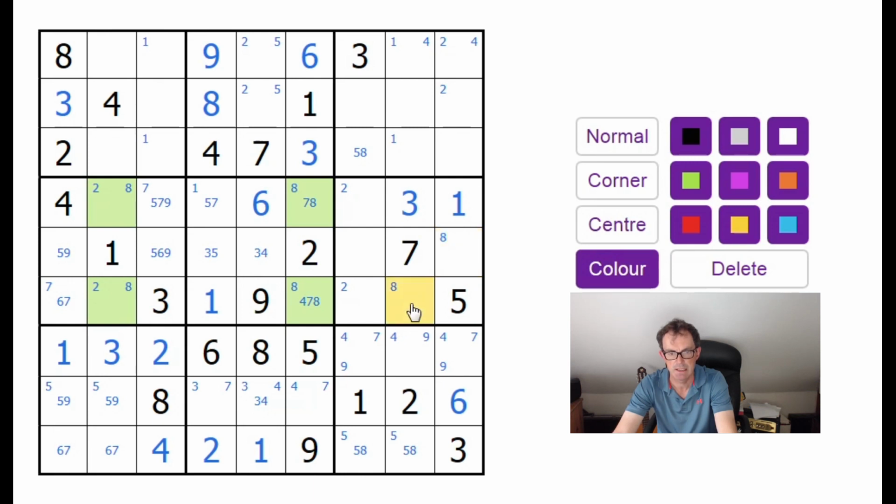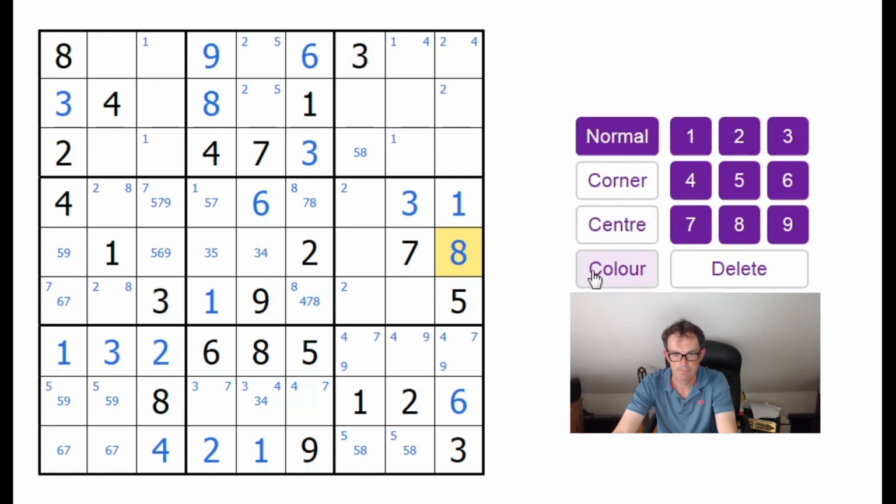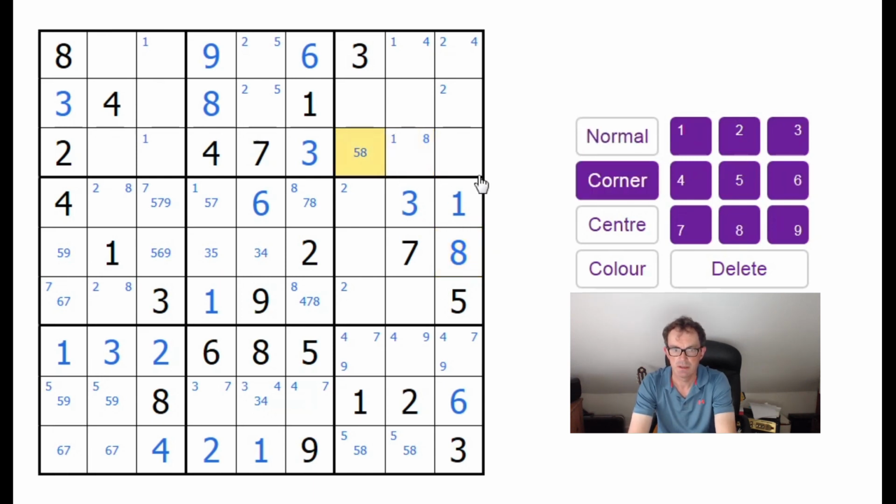If I try and put an 8 here, the implication would be that this square is an 8 and this square is an 8. Well, that's clearly not possible. So I know this is not an 8 here. This is an 8. Now, does that help? Well, it might do a bit. It's now an 8. One of these two positions, I think. There might well be a uniqueness point we can pull on this situation.